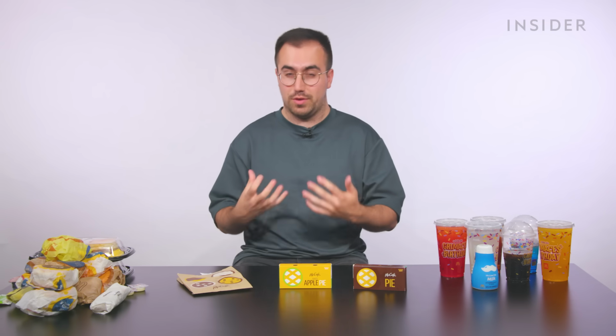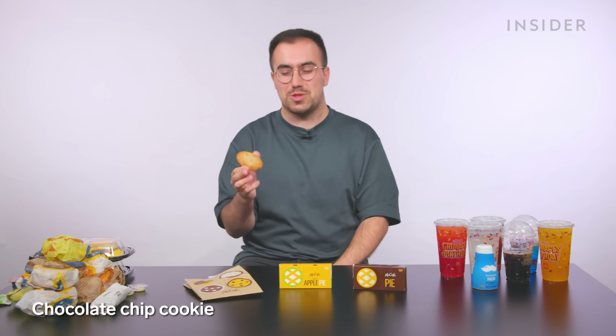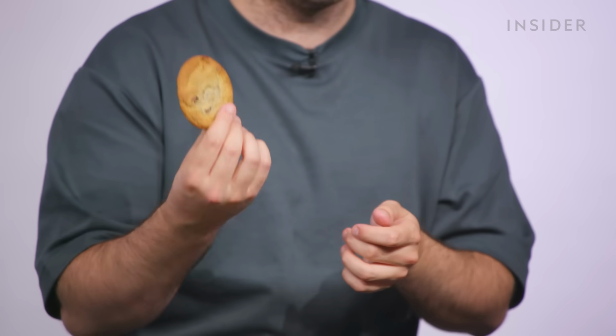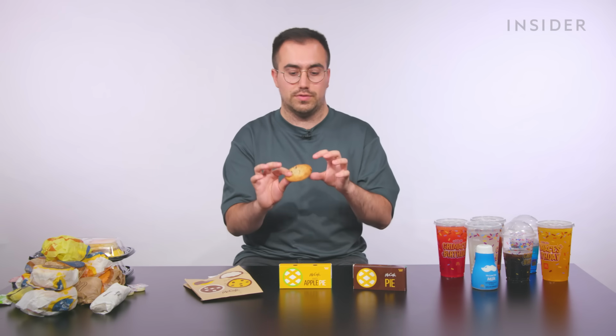Now we're into some McCafe and dessert options. Unfortunately, I couldn't get a few of these, but here are the ones that I was able to find today. We'll start with a good old-fashioned American chocolate chip cookie. This looks pretty good. We're kind of bad at cookies in the UK. I don't know what it is, but they tend to be very dry and crumbly rather than soft and chewy. That's not bad.